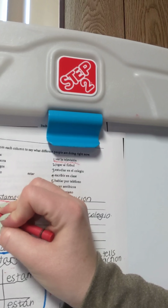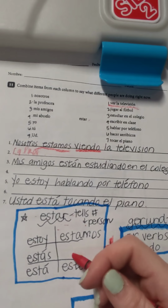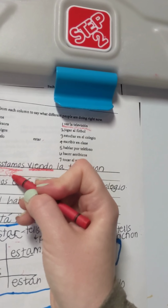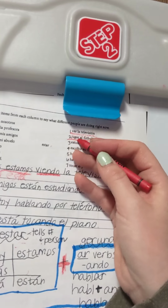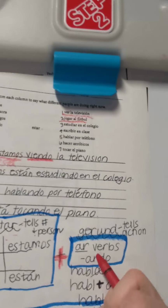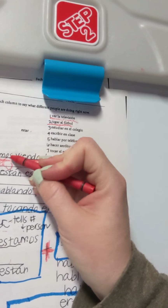For number 2, you're going to write la profesora. Señora's going to take a shortcut and write prof. We need to conjugate for the who. We'll look down here. Estar tells us the who. It's going to be third person singular. So, la profesora está. Okay? And then take a look at the verb, jugar. It's an AR verb. We don't need to worry about any of those crazy vowel mutations / stem changes. Sorry, guys. I can see Jordan and Vinny cringing when I'm saying this. We're going to say jugando, right? Because it's a regular ANDO verb, okay? So, está jugando.